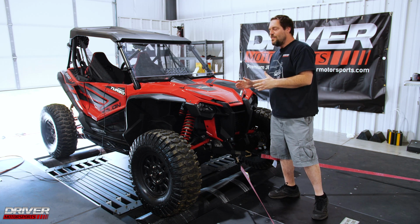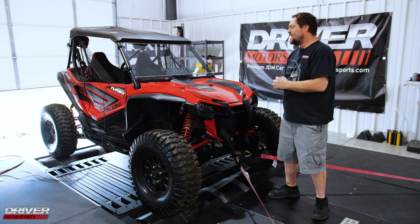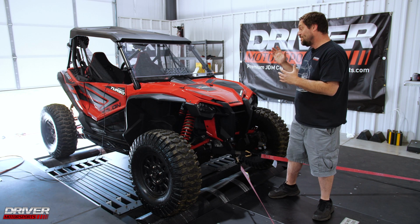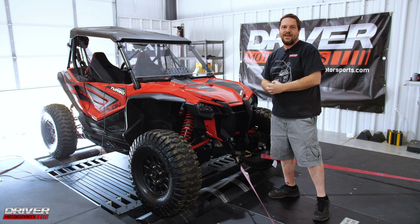She made a pull, we got some numbers. Before the turbo installation, this vehicle made 79 horsepower. After the turbo was installed by the Honda Suzuki of Lynchburg guys, she makes 122 horsepower. So pretty good gains for this vehicle, and I'll tell you what, she gets down now.